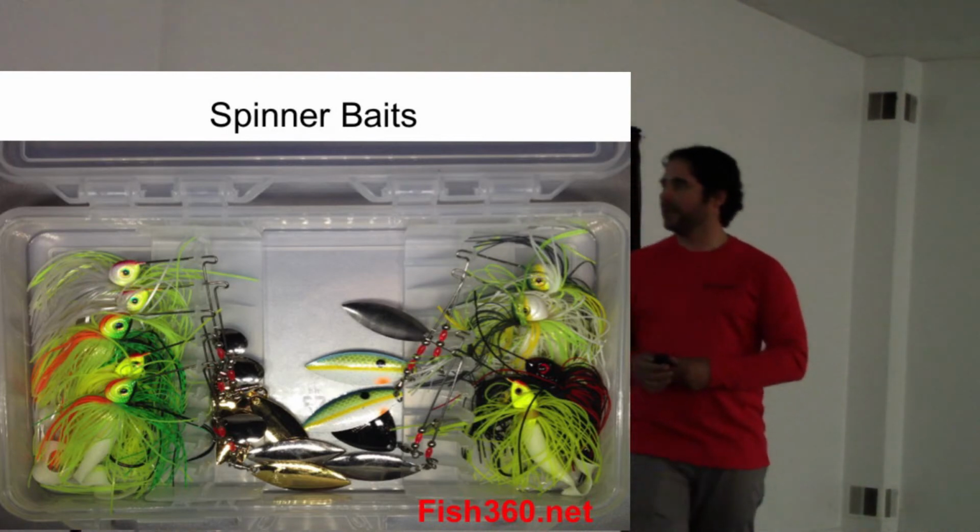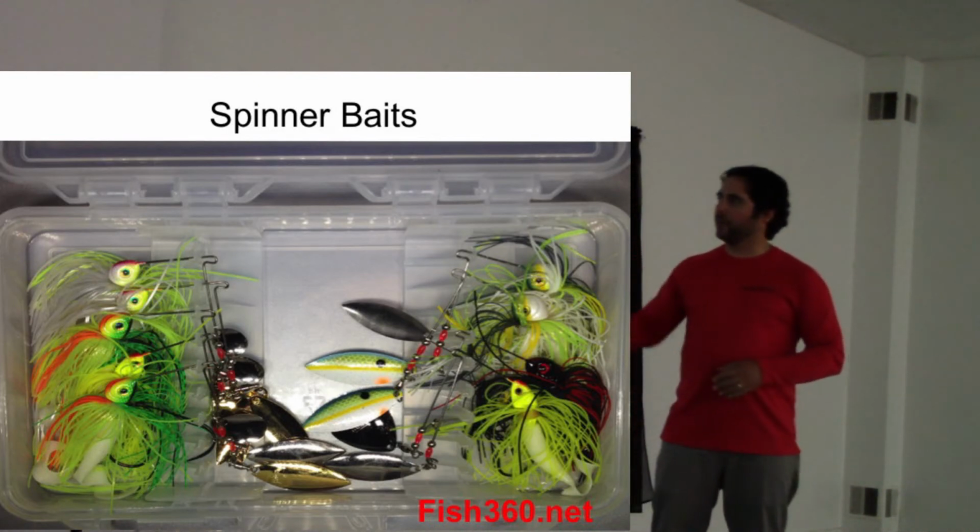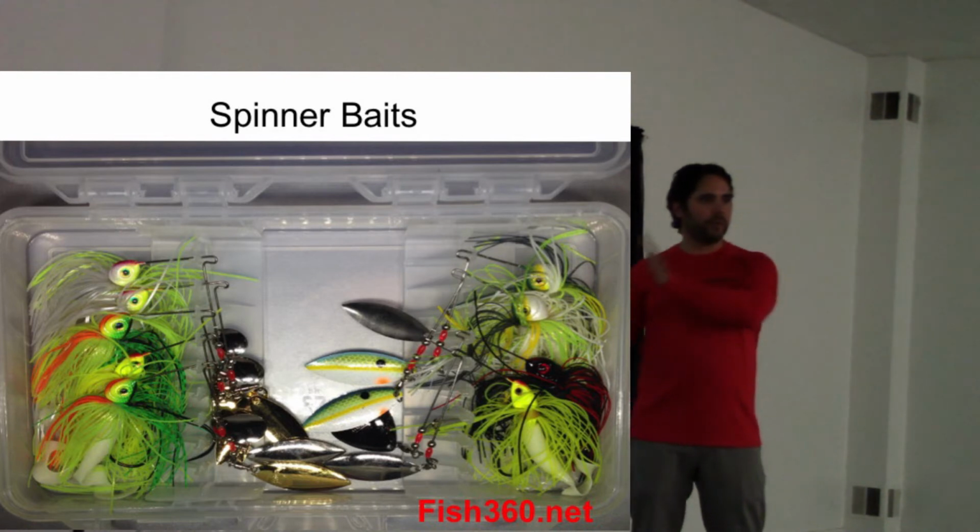I got it up here if you want to see it. I'm going to get another one. I'm going to have one with just bright chartreusey colors and one with more natural colors.